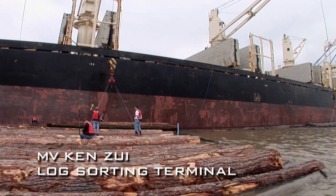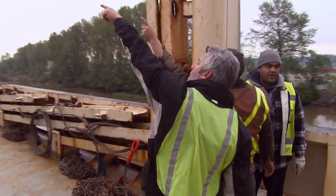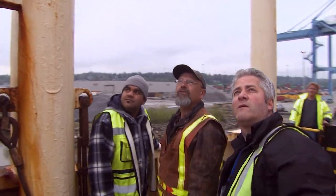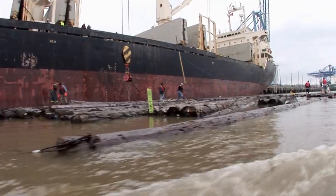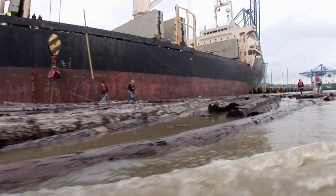Back at the logging terminal, the money man is Paul Gallant. He's also trying to squeeze as much cargo on his ship as possible. I'll talk to the mate. Wasted space on a vessel is wasted money.